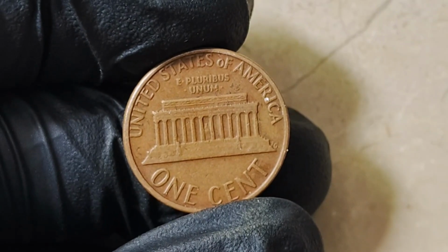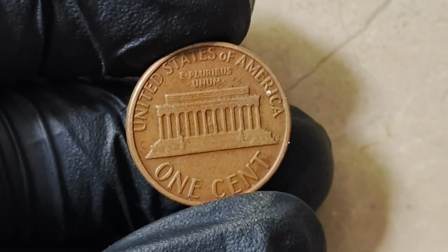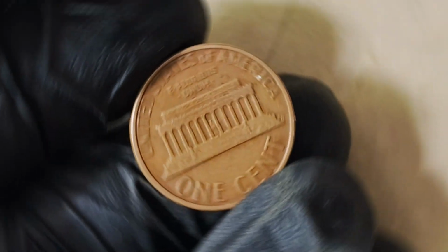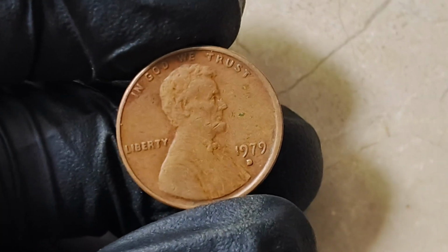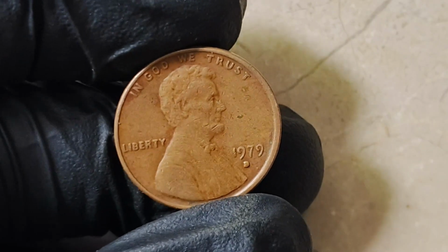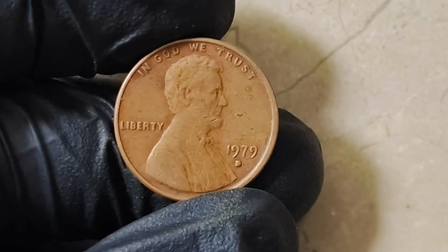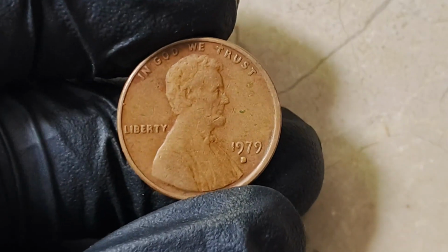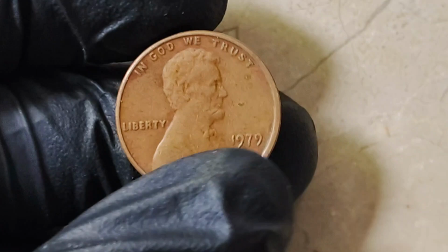The coin had dramatic die deterioration, creating what experts later dubbed a floating bust effect. Lincoln's face almost looked like a hologram, his collar was missing edges. And even the steps on the memorial were blurred into nothing. This wasn't post-mint damage, this was a legitimate mint error, and the details were so extreme, it was practically a ghost version of the penny. But here's the twist, this wasn't just one penny. More started to surface.